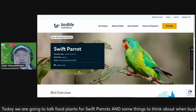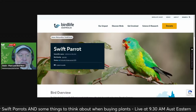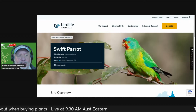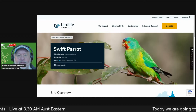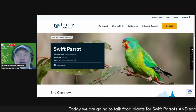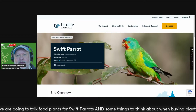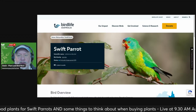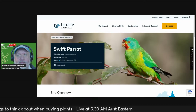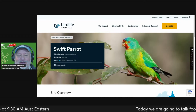I've seen it feeding in spotted gum, which is Corymbia maculata, and I have seen it feeding in the ironbark, in both the pink/red and yellow ironbark flowers, and that's Eucalyptus sideroxylon.